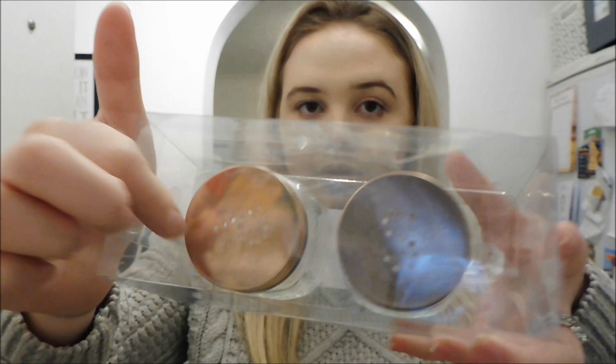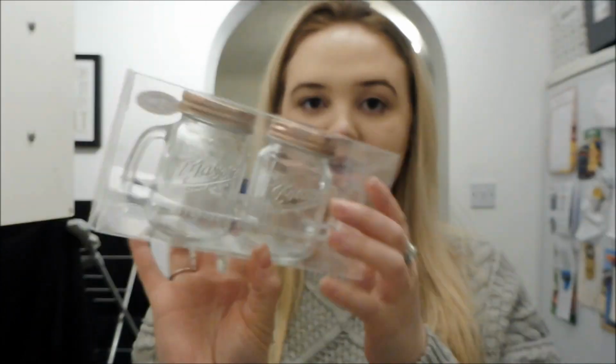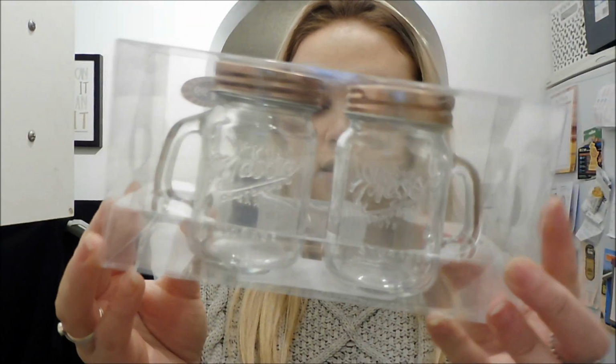And these ones have got big holes on the top, and they just screw on, screw off, and I like that they're clear so you can see how much is in there. I just think they're really cute. That's absolutely everything I got.